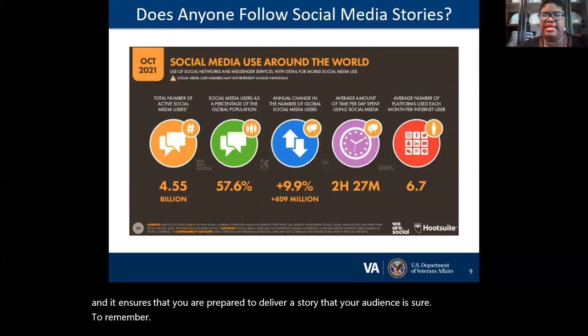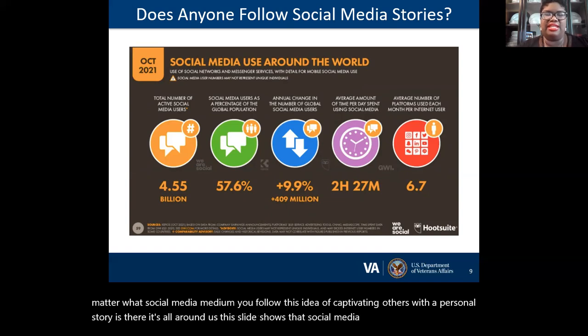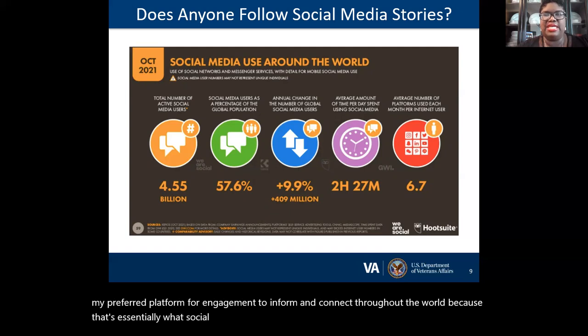Does anyone follow social media? I know I do. The reason why that's so important is because no matter what social media medium you follow, this idea of captivating others with a personal story is there. It's all around us. This slide shows that social media captivates literally billions of people around the globe. It also shows that storytelling has become the preferred platform for engagement to inform and connect throughout the world, because that's essentially what social media is, a medium to allow for story exchange.